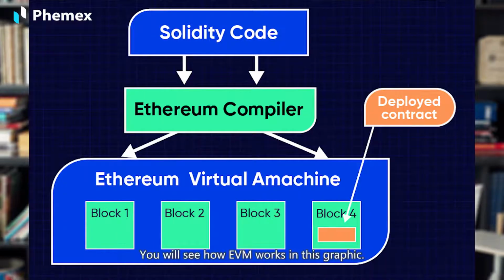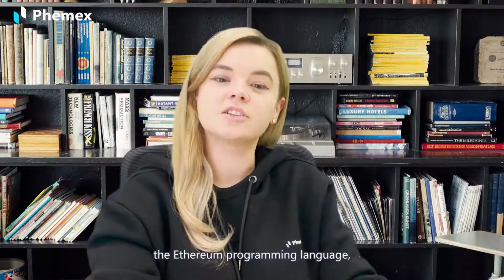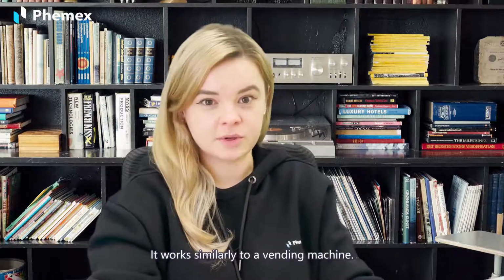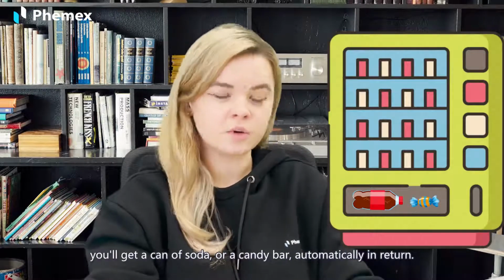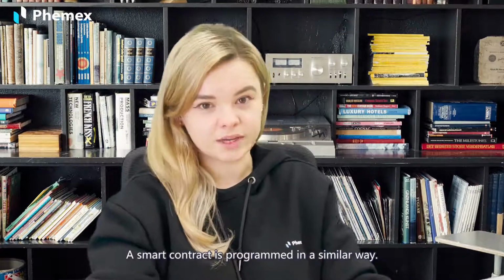You will see how the EVM works in this graph. A smart contract is simply a piece of code written in Solidity, which is the Ethereum programming language, that works on if-this-then-that logic. It works similar to a vending machine. If you put a coin into the vending machine, you will get a can of soda or a candy bar automatically in return. A smart contract is programmed in a similar way.